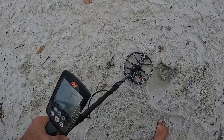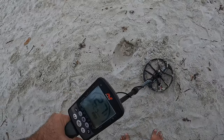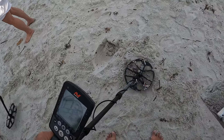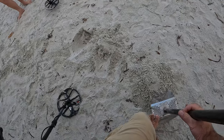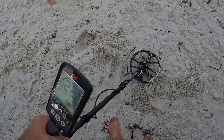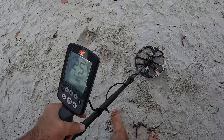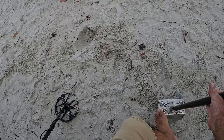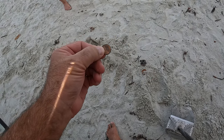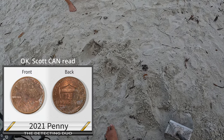How about right there? Wait, there's more than one in there. Sweet. Gotta love that. I took more than one out. Wait a minute. There's several here. All right. Ew. All right, so one here. There it is. I see that there one. There we go. Got that one. That's a shield penny. And a 21. Okay, there's more in here apparently.